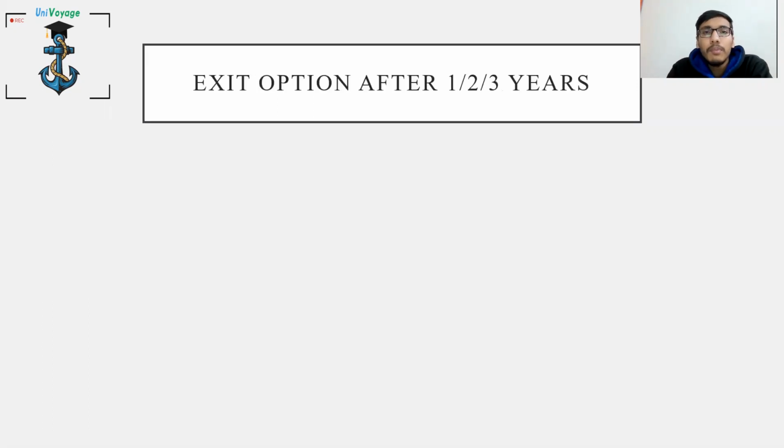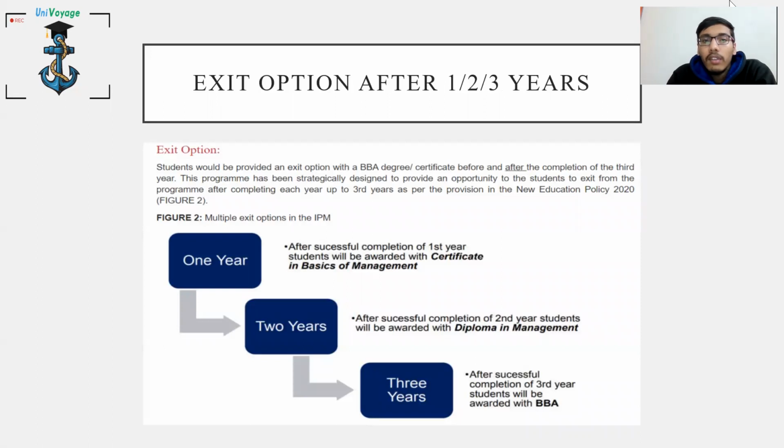Now moving on. This is a very common question, because almost all of you have this notion in your minds that we want to leave the IPM program after 3 years, and I don't blame you, everyone does. IIM Jammu is going to follow the National Education Policy 2020, as I just said. So you can leave after the first year, the second year, or the third year. As I said, if you leave after the first year, you will get a certificate in basics of management. If you leave after 2 years, you will get a diploma in management. And if you complete 3 years, you will get your BBA degree.